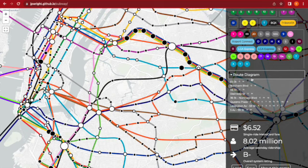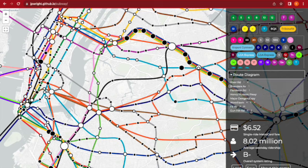The 11 also I eliminated at the last minute, so now we're up to the 12. I'm sure with the IRT lines there have been plenty of extensions and stuff to it.